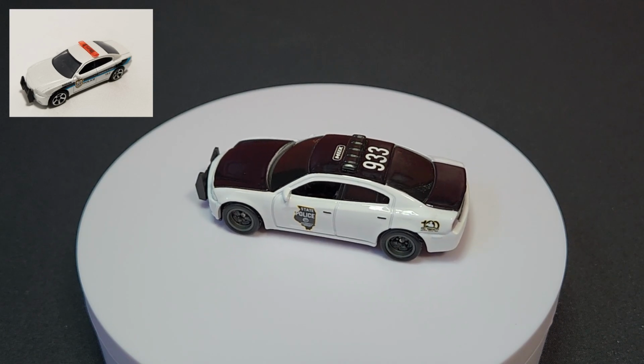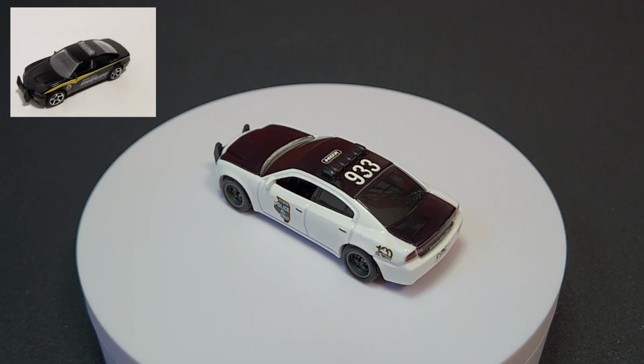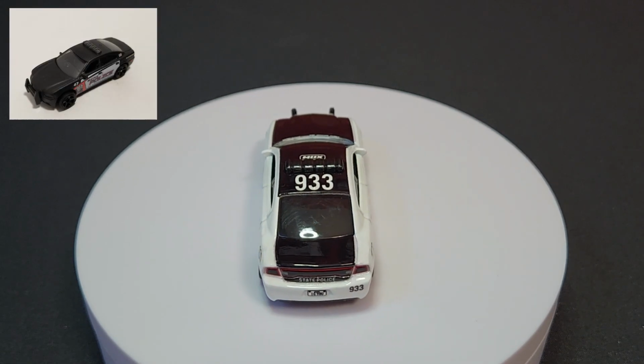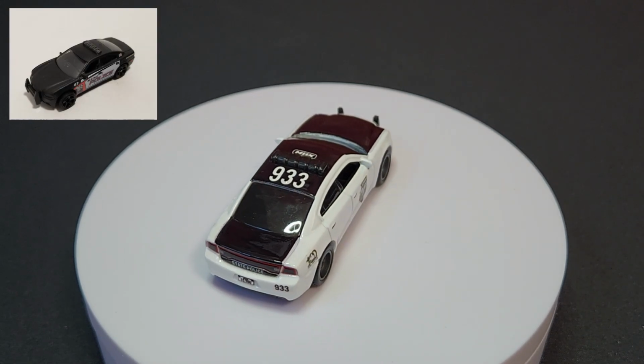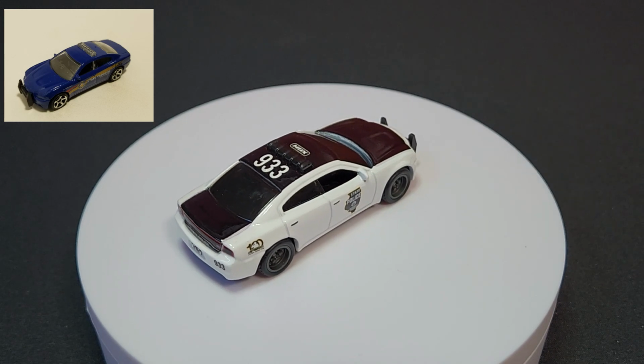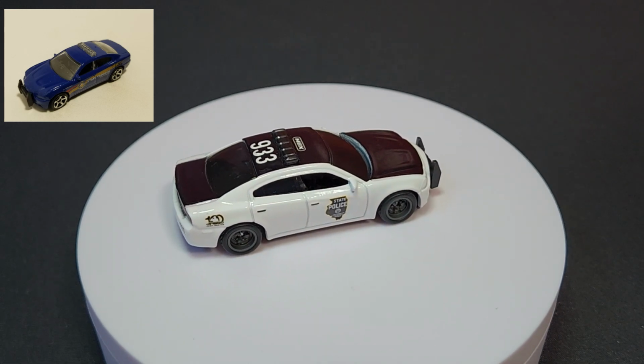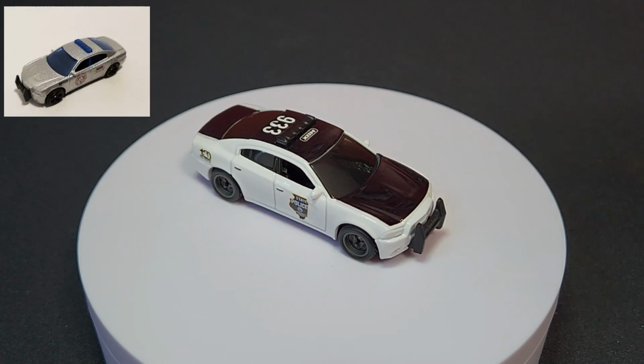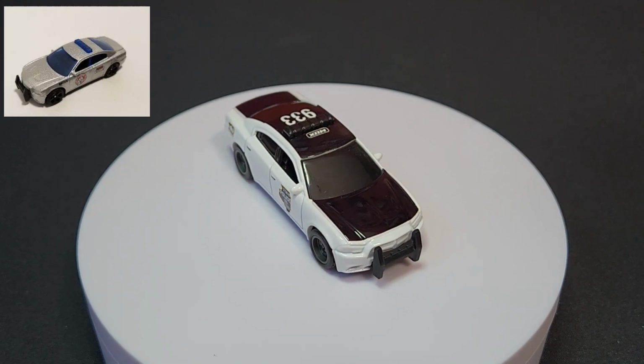Now, we're just going to go ahead and beat the 800-pound gorilla in the room right now. I'm just going to say, WTF Matchbox, why don't we get front print on this car? Why are the headlights not done? Why is the grille not done? Why is there no print on the front of this at all?